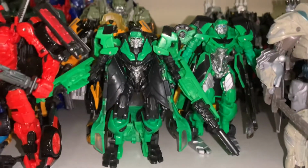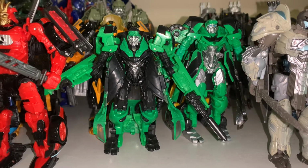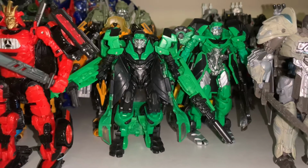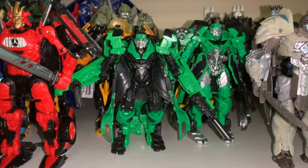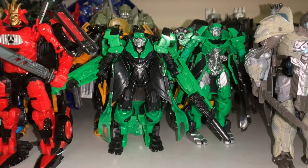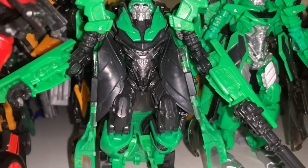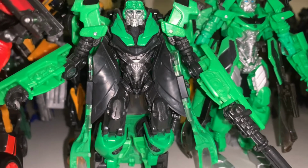Moving on, Age of Extinction Crosshairs. He's one that suffered by them upping the complexity of the designs, but then Hasbro simplifying when Age of Extinction started. So he's kind of ended up a shell former, as they call it. Lots of car kibble hanging off him. But it was an innovative design giving him a trench coat.